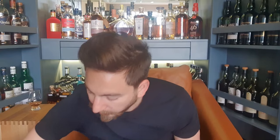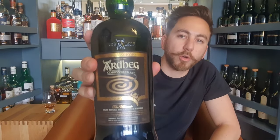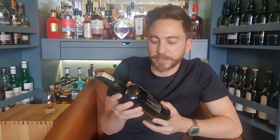Now, next category is the complete opposite. It's the Peat Freak. We've all been there. We've all had our peat cravings, and the peatier the better, the punchier the better. So these are my choices to impress the Peat Freak snob. Number one, Ardbeg Corryvreckan. This is bottled at 57.1% ABV.